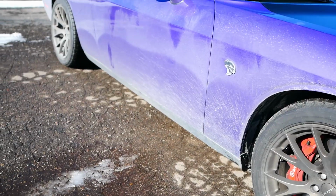Alright, so I bought my Hellcat close to the end of December, which is the best time of year to get a car, especially in northern states where it gets cold. Nobody's buying a sports car in the wintertime.